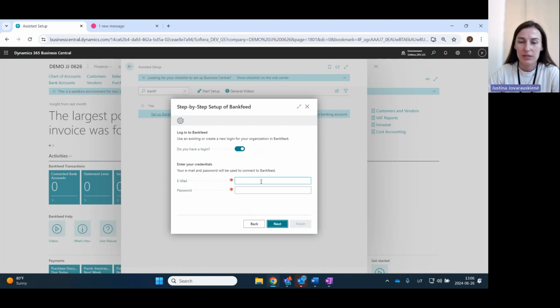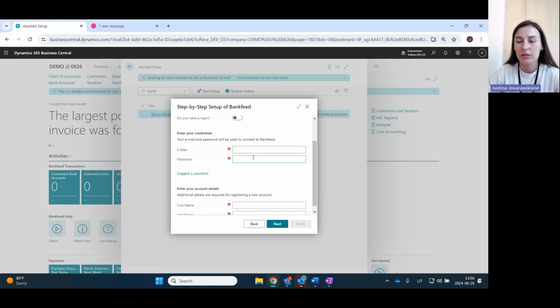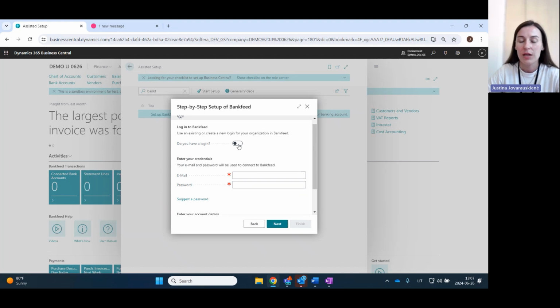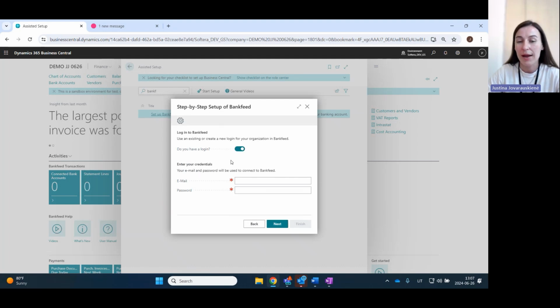So now let's press next, and here we have a step where we need to create our Bankfeed account. If it is the first time you are trying to connect and create a Bankfeed account for a new company, this means that you don't have a login yet, and you need to turn on this setup. Here you need to add your email and some password. You even have a suggest a password button here. You will add your first name and last name, and your Bankfeed account will be created. Now in this demo company, I have a login already. So I will add my email and password, and we will continue connecting bank accounts.